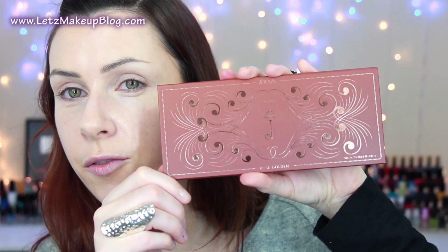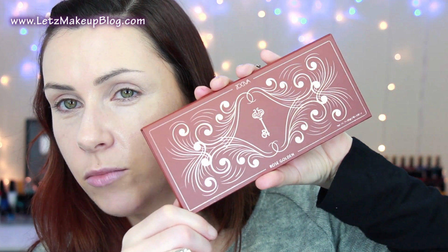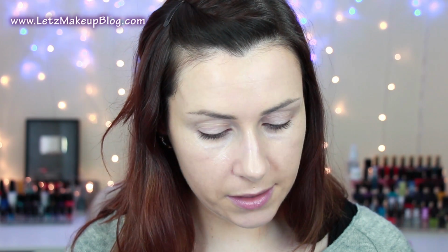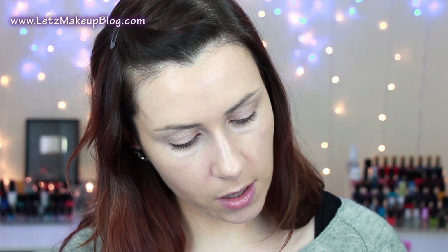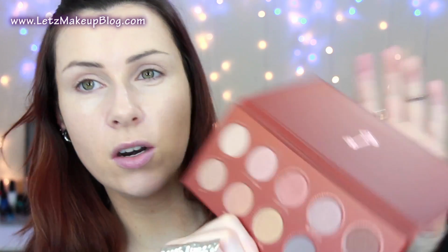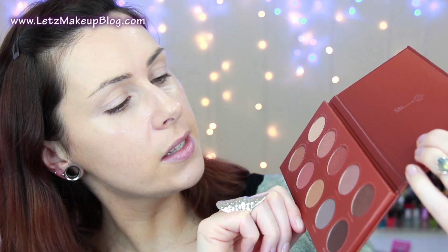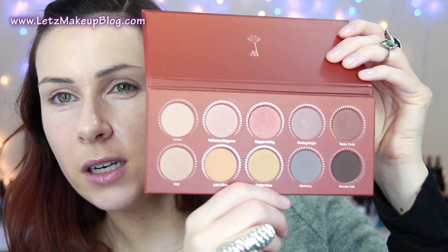So of course, for the eyes, I'm going to be using this Absolute Beauty from Zoeva. And again, this is going to be released on the 23rd of this month. This is the Rose Golden eyeshadow palette, and it is being released with, of course, the Rose Golden Volume 2 brushes. And we have 3 matte shades, and the rest are all quite kind of metallic maybe, and satin finish. But really, really lovely colours.